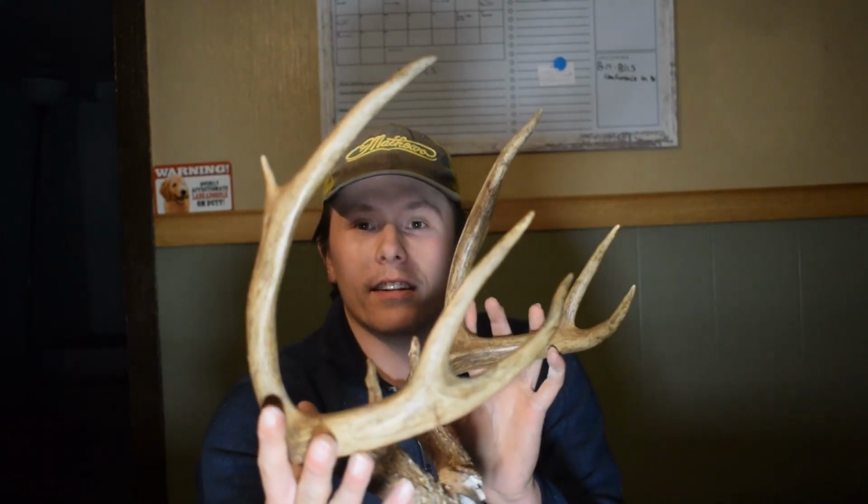So, I'm hoping we're gonna mount him. This is the one that I'm hoping I'm gonna mount with my father, and that'd be a really cool story to tell my kids one day that this was my first bow kill and me and my dad mounted it. But nice little old buck.